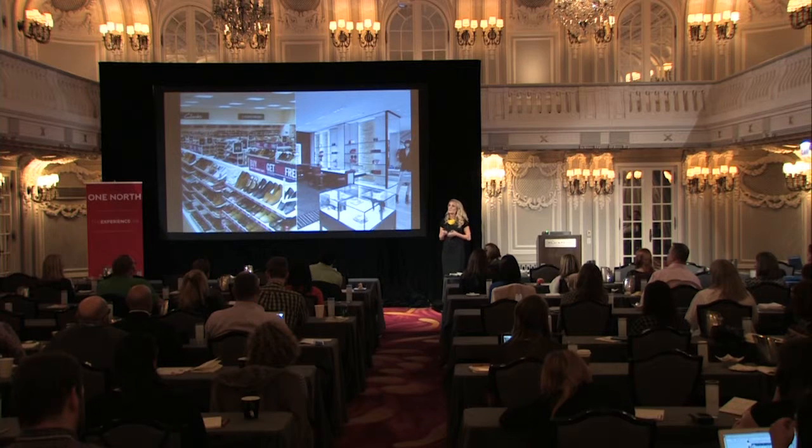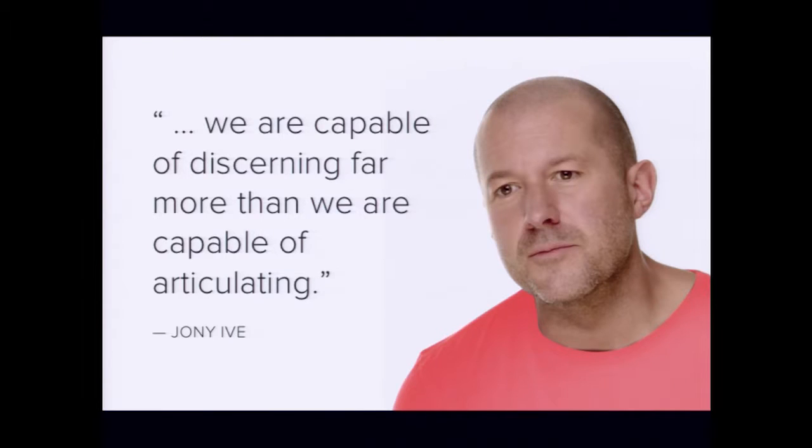And so when we think about design and how it affects our perception, how it affects the user experience, this is Johnny Ive, many of you know, he's the chief design officer at Apple. He said this perfectly: "We, so users, are capable of discerning far more than we are capable of articulating." So just because a user can't tell you why they like something or why they think this brand is higher end, users are getting very sophisticated, and so they are able to discern those differences. So it still is very important that we pay attention.